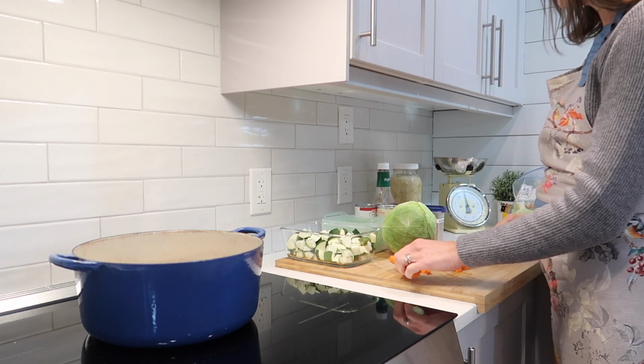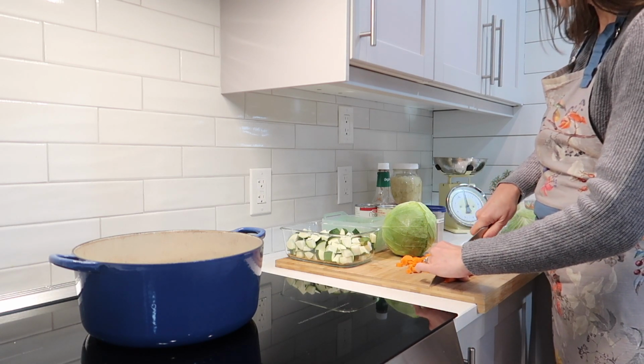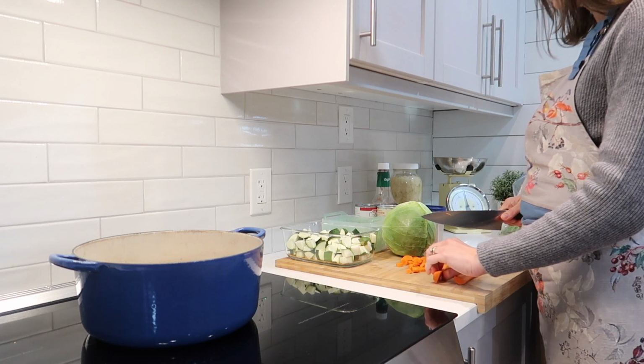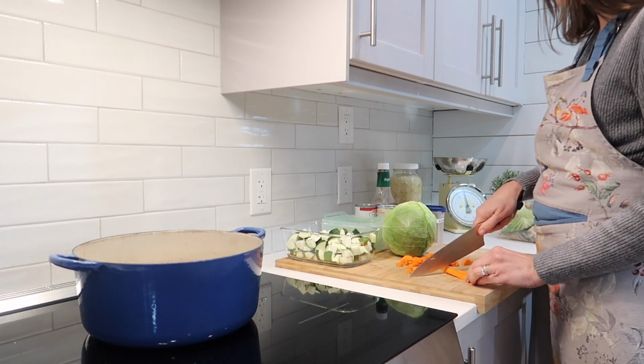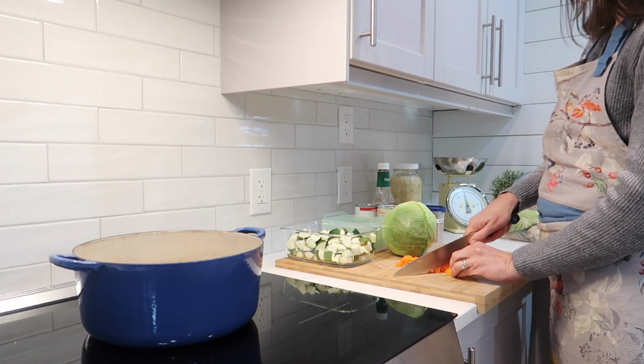But it's basically a vegetable soup recipe using a lot of cabbage and using some ground beef as the base. It's super healthy, super economical, and a great way to stretch your ground beef.